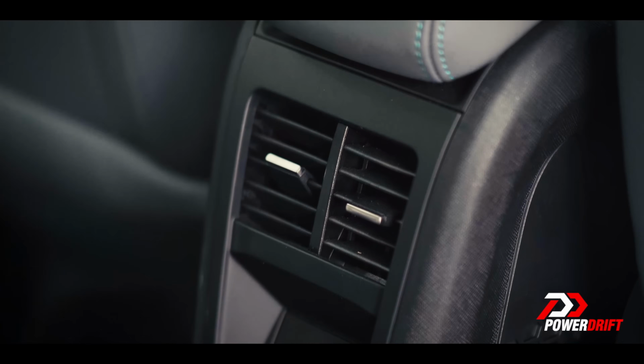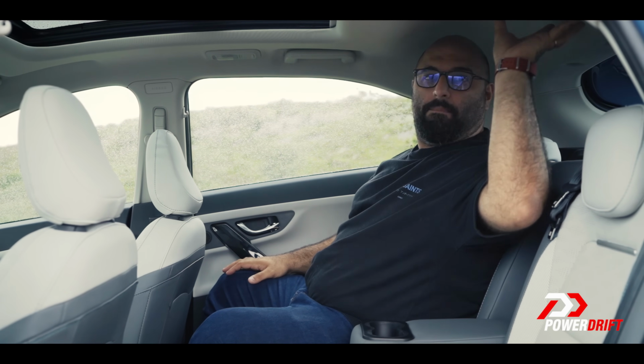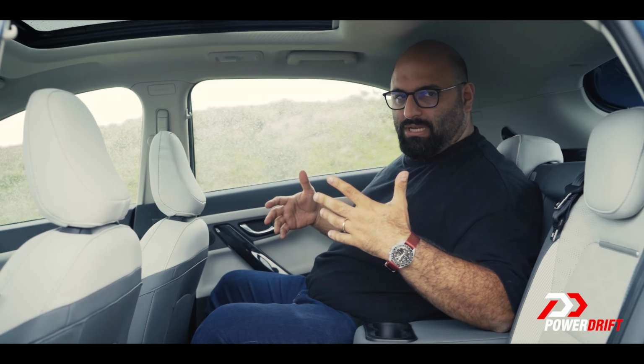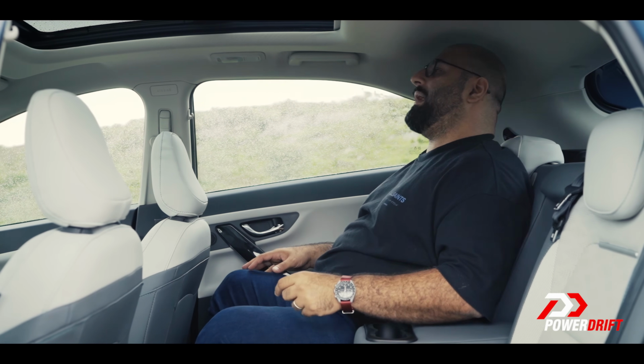Now let's talk about headspace, because that's the one that everybody was talking about. Tata has scooped out the headliner to give people more space to wiggle their room in, and this is the upright seating position that I'm sitting in. The seat actually does recline. We will go there in a little bit.